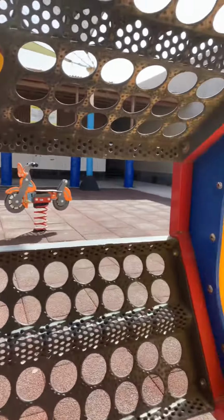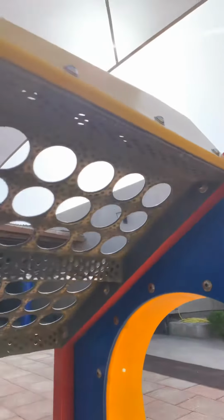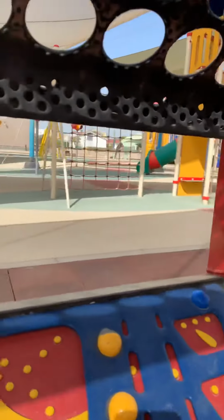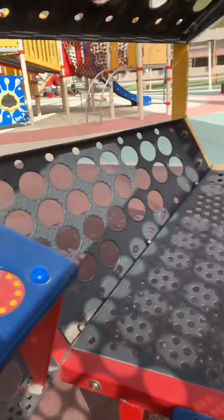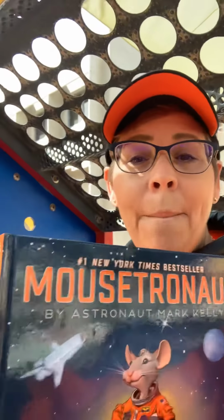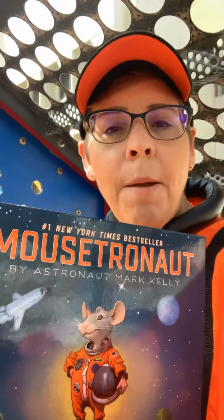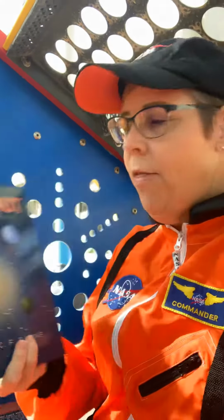Do you know where I am? I am out on the playground and I am in my favorite piece of equipment on our playground. I am on our space shuttle and I am tucked inside, ready to share with you a story about a mousetronaut. A mousetronaut. And what a better place to read our story about a mousetronaut but in a spaceship. So let's take a look and see about this story.